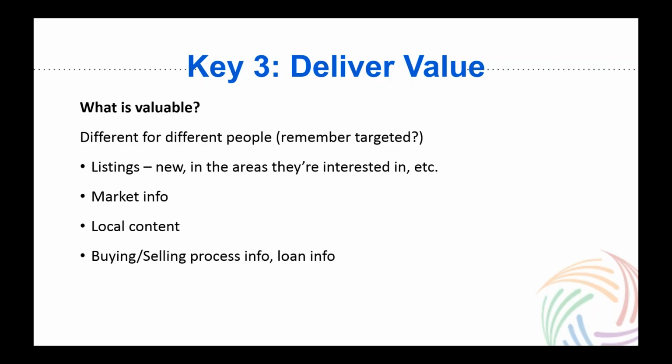Buying and selling process information. A lot of people don't know a whole lot about it. I recently bought my first home and I didn't know a whole lot leading up to that decision, so I had a lot of questions about financing, all of those things. You can really be a trusted source of information for people, and people appreciate that.